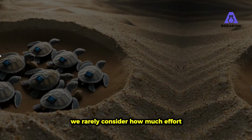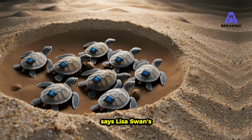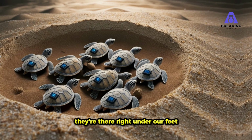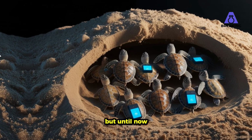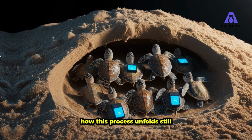"We rarely consider how much effort these tiny hatchlings exert just to move through the sand," says Lisa Schwanz, one of the lead researchers in this study. "They're there, right under our feet, fighting their way up to the surface, starting their journey to the ocean. But until now, we lacked the technology to truly understand how this process unfolds."